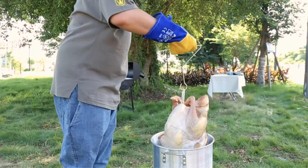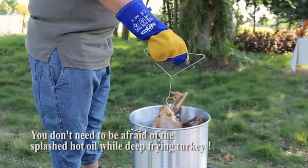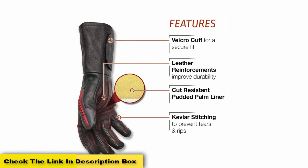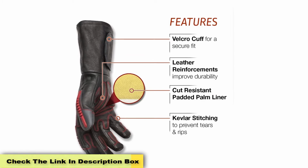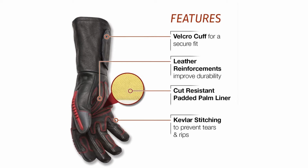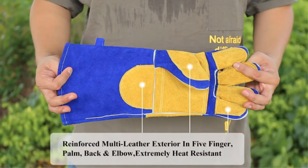Another benefit I noticed in these gloves is that it features an internal hand liner, which offers protection from cut hazards. Furthermore, it is heat resistant and impact resistant. Another strength that I noticed about this pair of welding gloves is that it offers protection against impact. I discovered this benefit because of its high temperature silicone reinforcements.